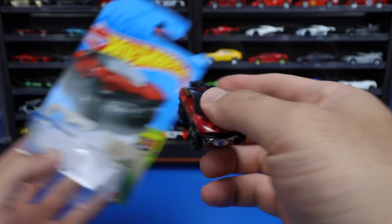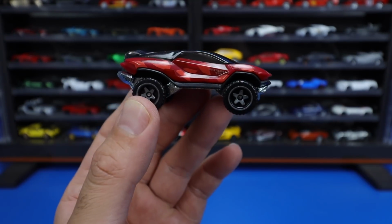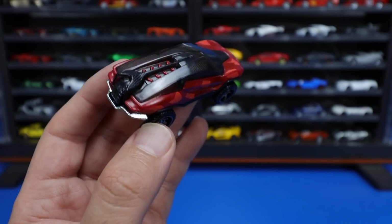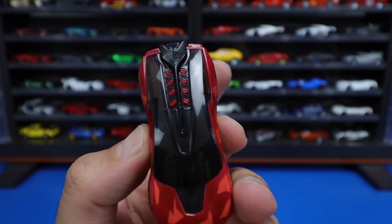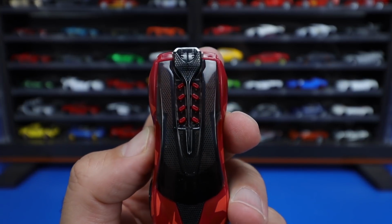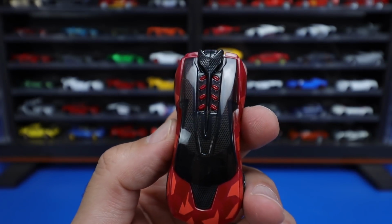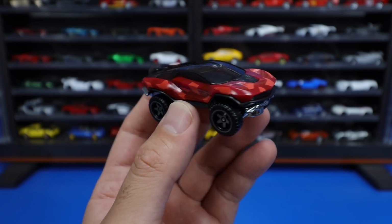I guess it looks more like an off-roader car than an exotic car, but you can say it's kind of like the fantasy version of the Lamborghini Urus that Hot Wheels is going after. So you can see from the top right here, very different design. It almost looks like a Stingray right here, doesn't it? Kind of a little bit similar, maybe not exactly, but definitely an aggressive off-roading vehicle.